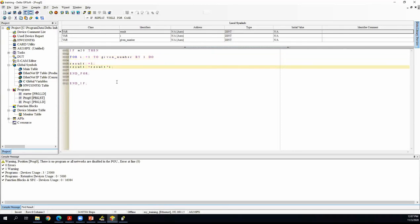Result at the beginning is 1, so I is also 1. Multiply, and then result is 1. Then increase I to 2. So 2 multiplied by 1, then result is 2 and I is 3. So multiply 2 and 3, 6, and increase I by 1. So it is the algorithm of the factorial, for instance. So let me compile.